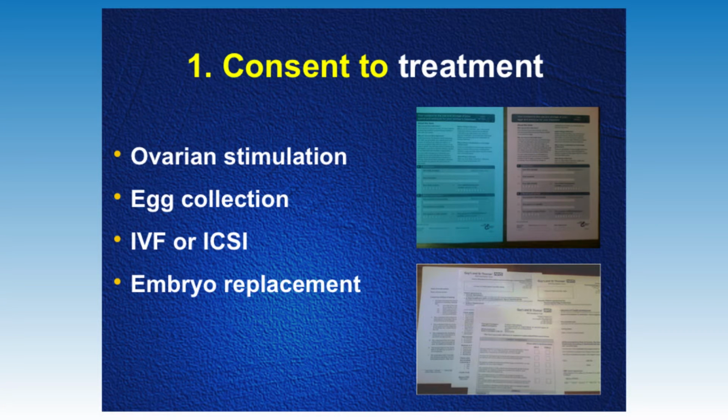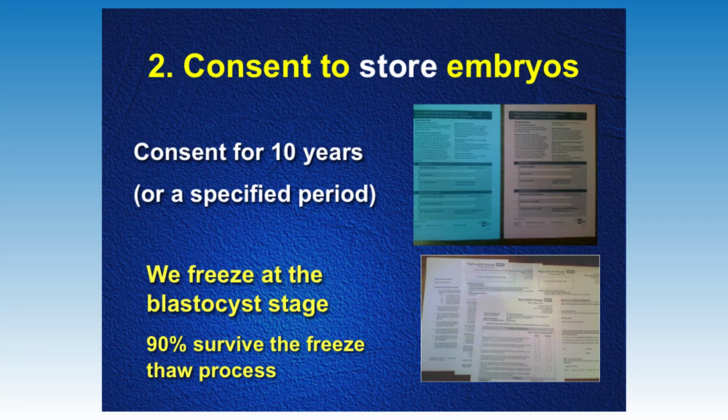The consents related to treatment will cover the hormone injections to stimulate the ovaries, the procedure of egg collection, which is done under sedation, and I will talk to you about it in detail later on. It will cover the fertilization process, whether with IVF or ICSI, and it will also cover the process of transferring the embryo or the embryos into the womb cavity. We will also ask you to consider storing and freezing surplus good quality embryos, and we have a good success rate with our frozen program, and I will also touch on that later on in the talk.